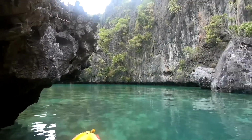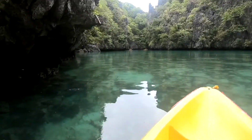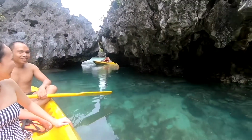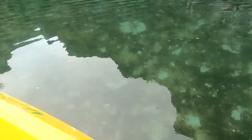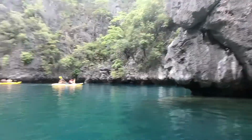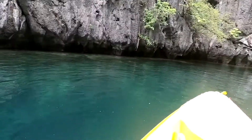So, oh my god, this is the view. Inside, it's so clear. And there are only a few people who are kayaking. Okay. So it's kind of a lumot sea. I'm not sure why there are lumots. But this is it, the small lagoon. It's so peaceful. You can hear the snakes there. The rocks are dark black, rather.